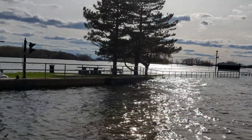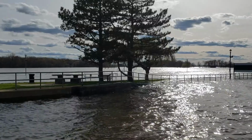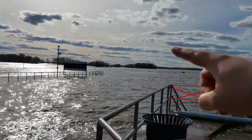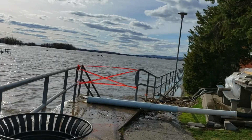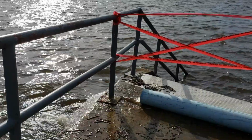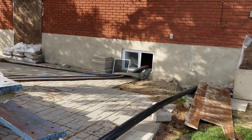As we make our way west of here, this pier here is completely submerged. And in the summertime, I'll show you what it normally looks like. I'm talking about this area right here. You're actually able to go all the way down to this right here. You can't do that now. And you can see this pipe right here is probably pumping water out of this basement, this building.